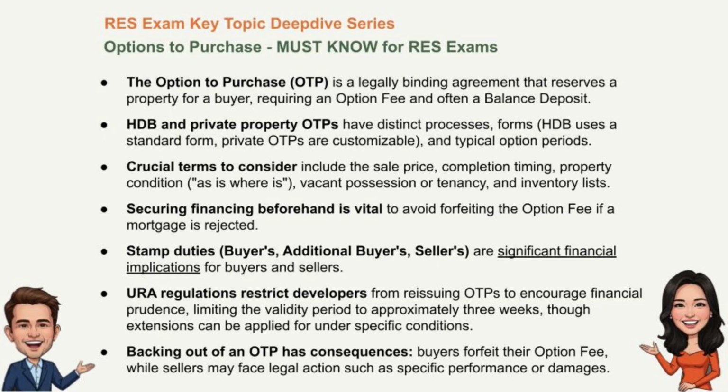Second, damages. Alternatively, the buyer can sue for damages suffered due to the seller's breach. This could include costs like securing alternative accommodation if the buyer has already sold their previous home, or other financial losses resulting from the seller's refusal. Imagine paying for temporary rental, storage, legal fees. Because the seller reneged, those costs add up fast.